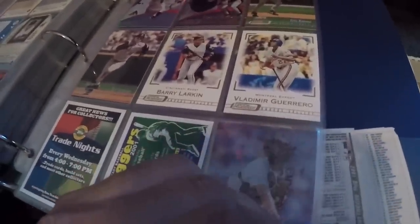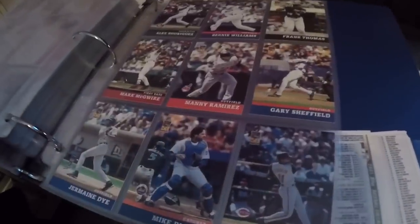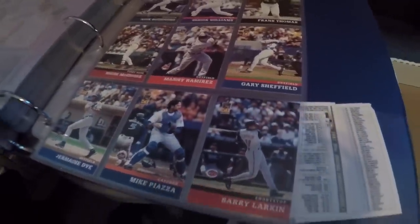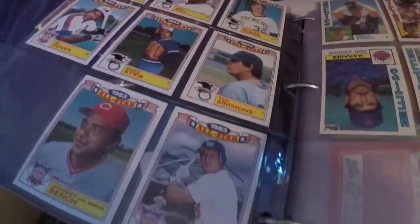I haven't looked at these cards, so I'm just kind of going through them with you guys because I really haven't seen these. I thought this was just a bunch of no names, but, you know. Mark McGwire, Alex Rodriguez, Frank Thomas, Gary Sheffield, Mike Piazza. That's that book. Here's another book. Again, a bunch of all-stars.